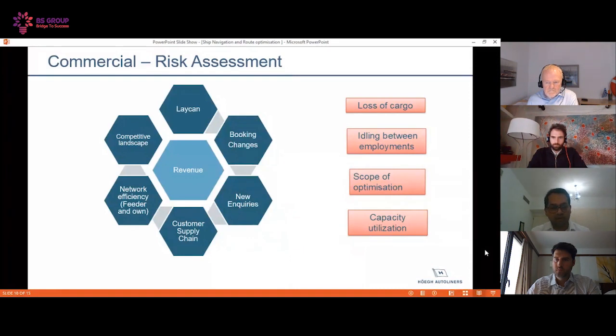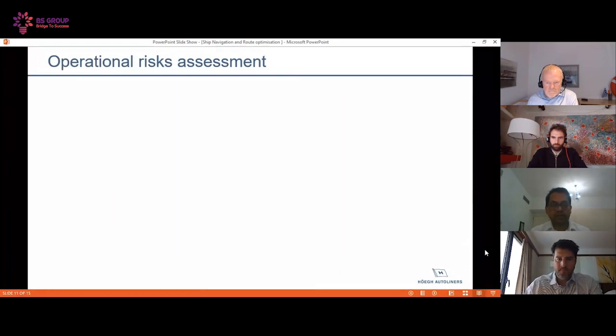You may not have only one ship. We may be operating more than one ship. So how are we utilizing the capacity of the ship for the voyage and for the fleet? So these will also come into the decision-making process.